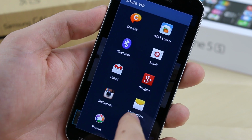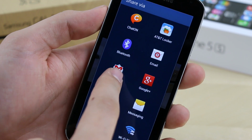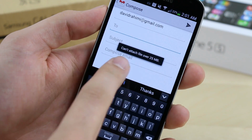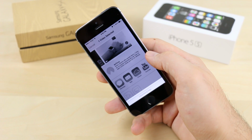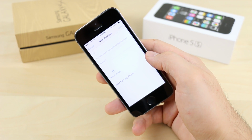23. If you try to send a video file over 25 megabytes in size via email on the Galaxy S4, you'll be met with this error. On the iPhone 5S, you see no such error as the phone automatically compresses the video and just works seamlessly.